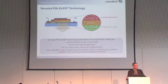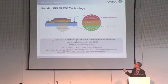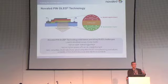The main benefit of this doping technology is that you reduce the operating voltage, because usually these transport materials without the dopants are fairly less conductive in comparison to inorganic semiconductors. So you have a voltage drop there, but you don't want a voltage drop in the transport layers, you want the voltage drop in the emission layer where it creates light.